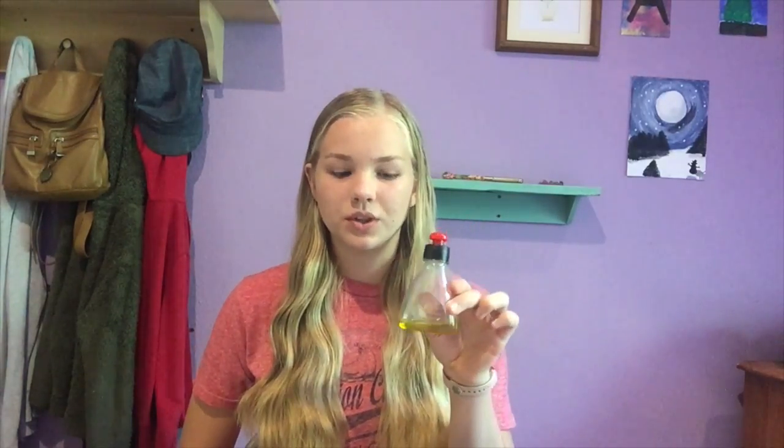This is just an oil thing that I made. It's just like 3 tablespoons of olive oil and some essential oils, like 10 drops of different essential oils. I think I used lavender and rosemary and peppermint. Peppermint essential oil is really good for hair growth because it stimulates blood flow, and lavender and rosemary are really good for your hair too.